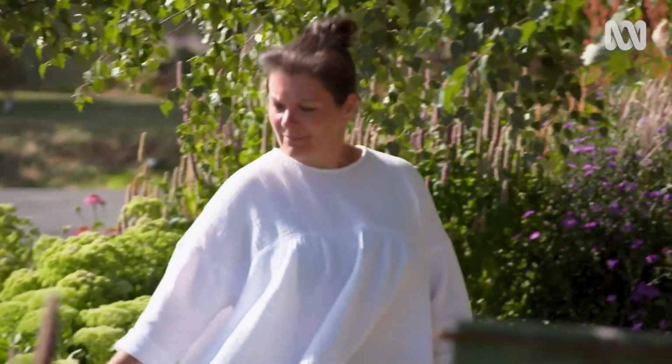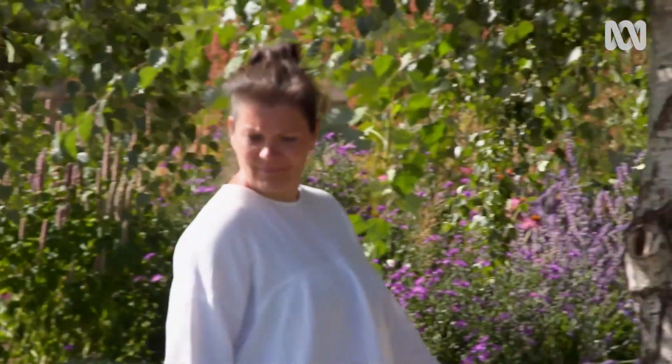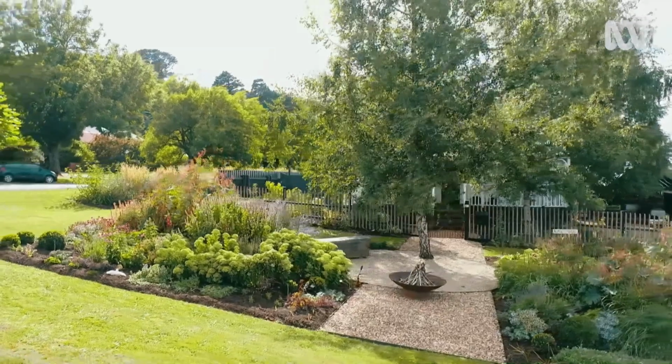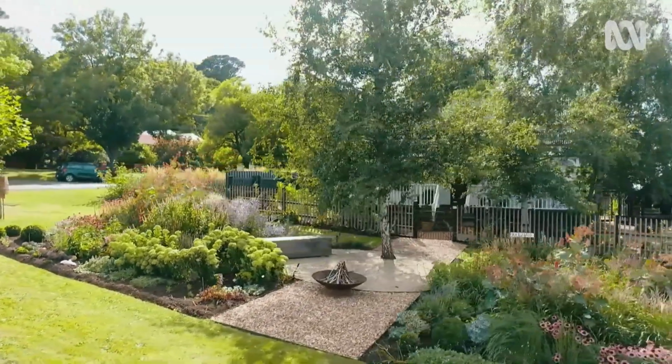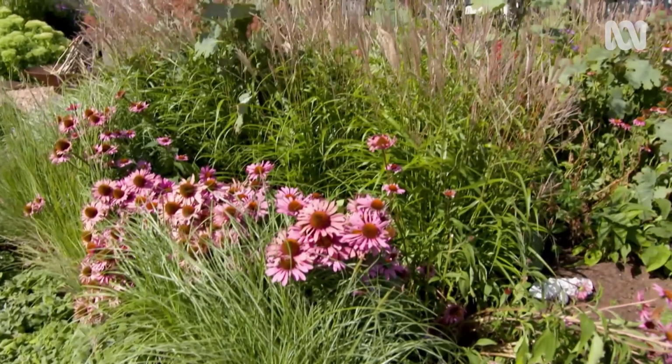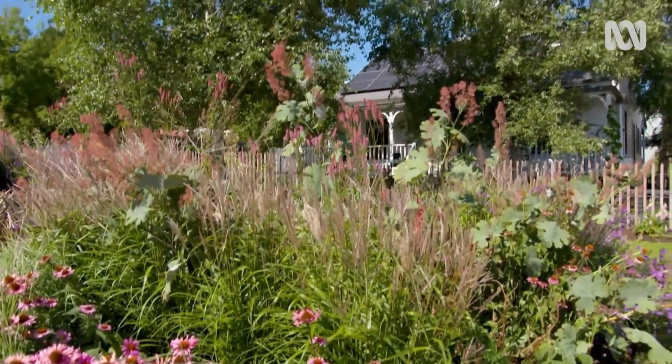My name is Natasha Morgan. I live here in Daylesford, about an hour and a half north of Melbourne. We moved here in April of 2022. We're on a 515 metre square block that I call Little Cottage on a Hill.